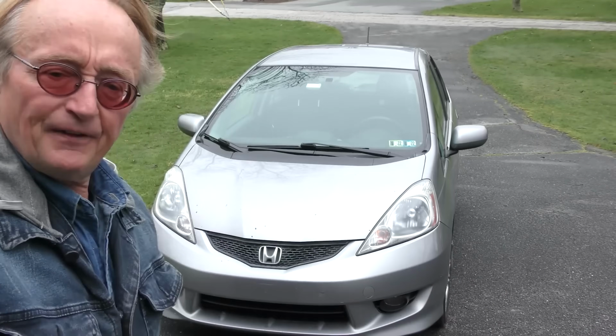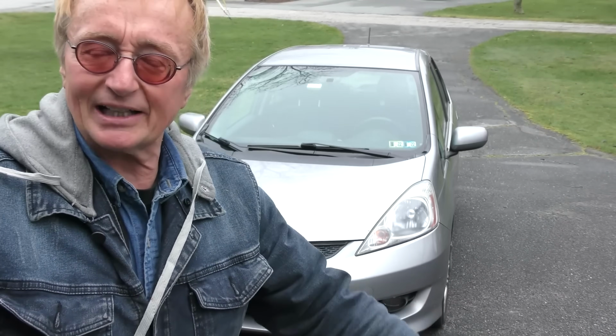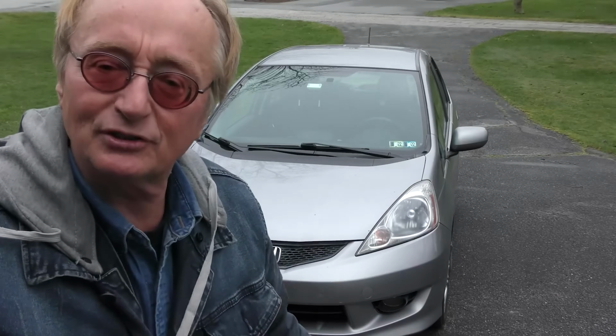Here we have a Honda Fit 2010. It's exactly what it says. It's Fit. A great little car. You only paid 3-something grand for it. Gets good gas mileage. Doesn't have to put any money into it. And really, you might be surprised.